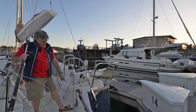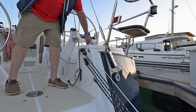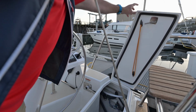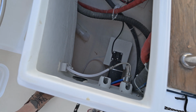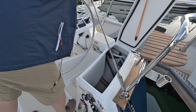One other item I would say in this section here, this is your wash down for a shower on a rinse, hot and cold. Inside here, you can see where there's the connections. There's the ram actually for the rudder, for the autopilot. I'll close this back down.